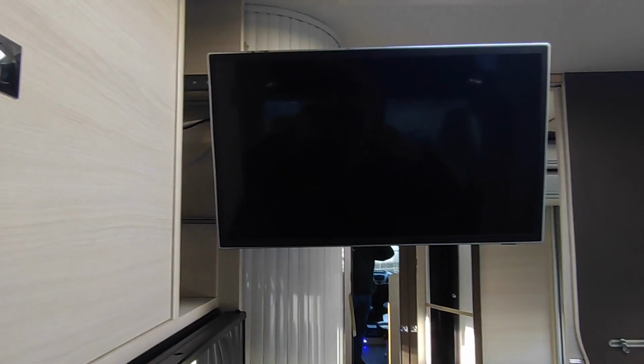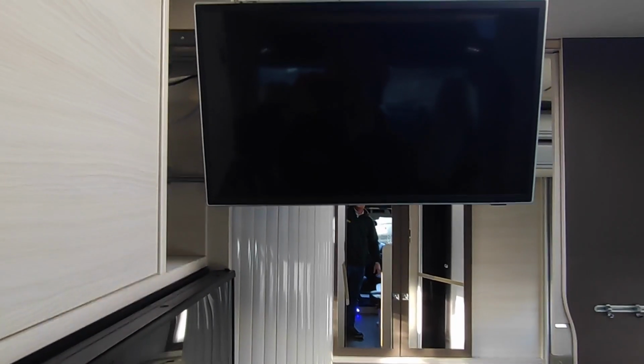TV goes on a bracket there. That is the previous owner's TV. That will be coming out and being switched over to his next van, but that is where the TV would go. I think that's a 19 inch. You should be able to go up a size, go up to a 21 inch on there, and that will rotate to face the rear or to face the front as well.